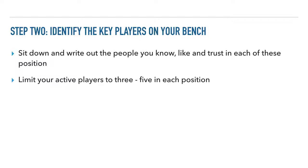So you want to keep your standards high here, and again, remember that you have to know and like these people too, because you're going to be spending time with these people regularly, and we'll get to that in the coming steps. But a big part of this, as we talked about before, is investing time. If you don't enjoy that time, then it's not going to be successful, because you're going to avoid doing it.